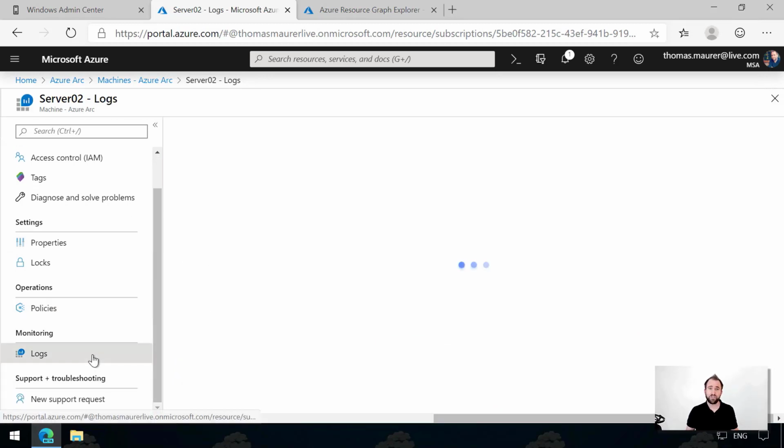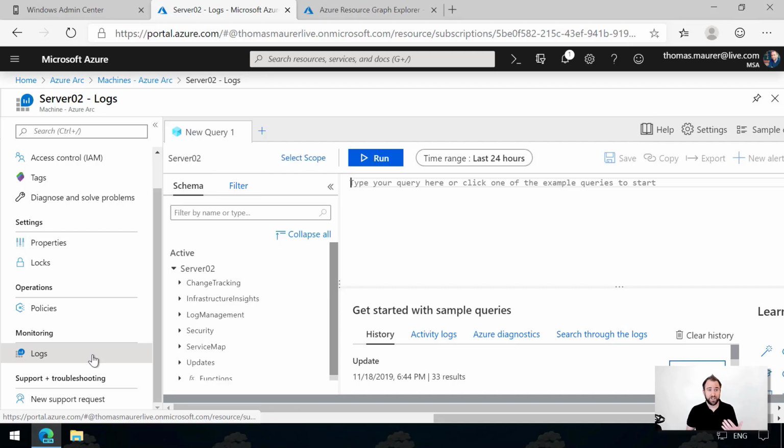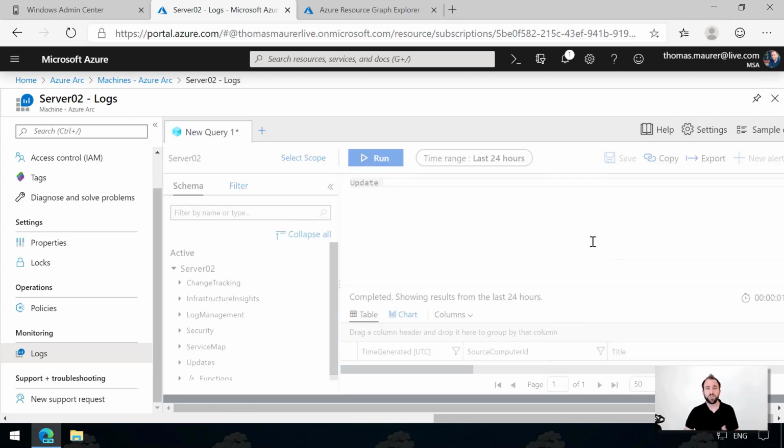If you have used Azure Log Analytics, you know that logs go to a central Log Analytics workspace, and if you have access to it, you see all the logs in that workspace. With Azure Arc, you only get the logs for that specific server 2 you have access to. So I can go out and browse the different logs and run queries against them. For example, let's go to the logs and figure out what updates are installed and which updates are missing.